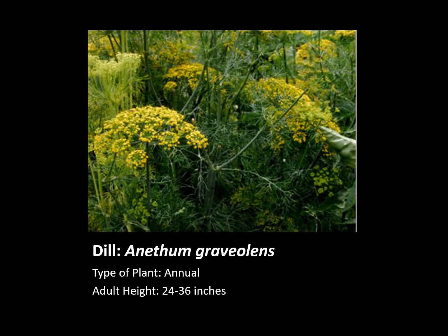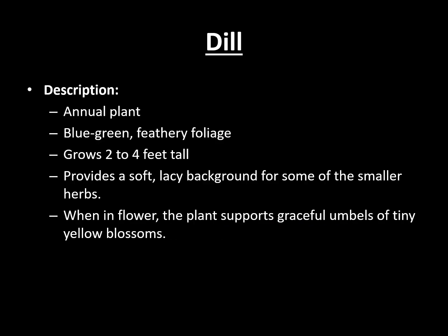And then we're on to dill. It's another annual, goes 24 to 36 inches tall. Again, dill is an annual plant. It has blue-green feathery foliage. It grows 2 to 4 feet tall and provides a soft, lacy background for some of the smaller herb plants. When in flower, the plant supports graceful umbels of tiny yellow flowers, kind of a chartreuse color. It's also a nice plant, foliage and texture-wise, to add to annual beds or even perennial beds.